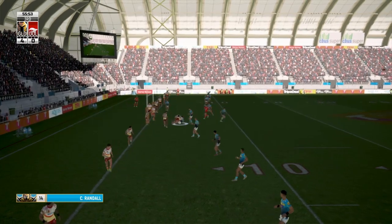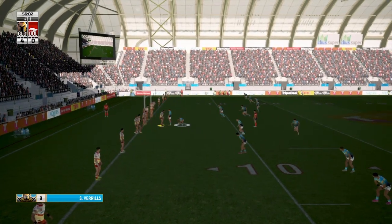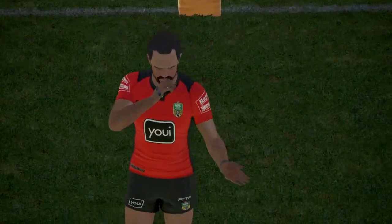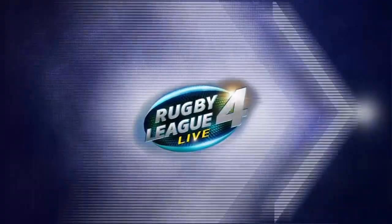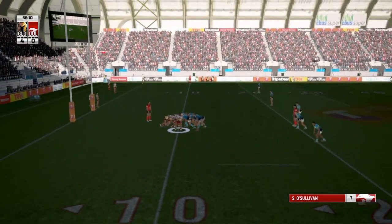Randall. The ref calls held. The attack coming in waves. Slips in the short one. Well, that's a forward pass. No, no, they let them off the hook there. The coach would have been hoping his team would get over the line, but they made a dog's breakfast of it in the end. Golden chance for points here.